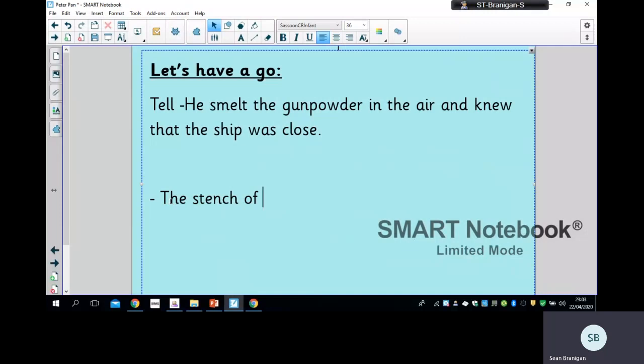The smell of gunpowder. He smelt the gunpowder in the air and knew that the ship was close. The stench of gunpowder. I'm going to go for the stench of gunpowder invaded Peter's nostrils. That's showing that it's not a very nice smell because it's invading his nostrils. Definitely used that earlier on in the year for some writing. You may recognise it. The stench of gunpowder invaded Peter's nostrils. I don't want to say it's a ship, so I'm going to use the part of a ship, and then the reader can try and, well, they'll infer what it is that's coming. The stench of gunpowder invaded Peter's nostrils.